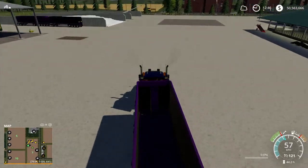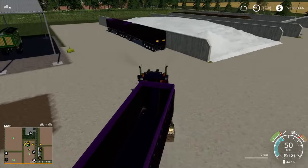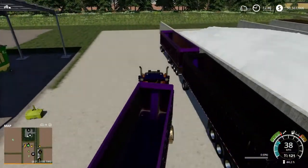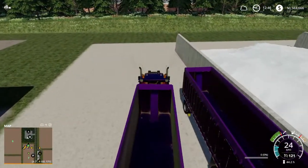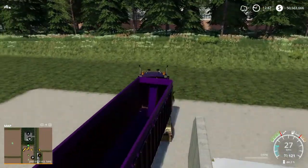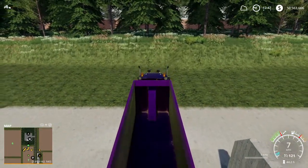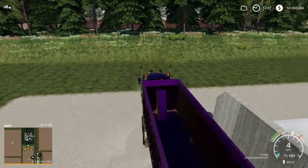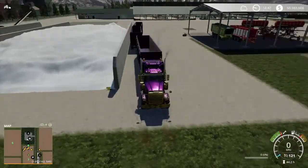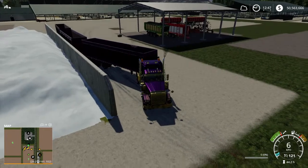Almost got the one cleared out. I think there's 1.5 million left in the first clamp. Still 3.9 million in that clamp. So I've got my food for the animals yet. I might need to work on... It's always needing to work on straw and hay. Oh, what the heck?